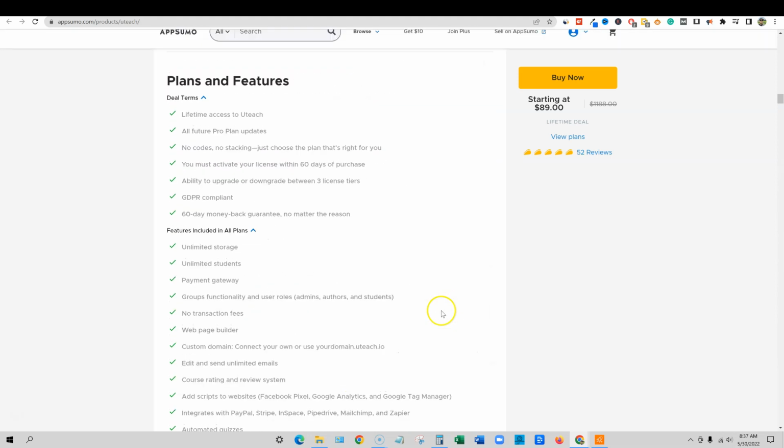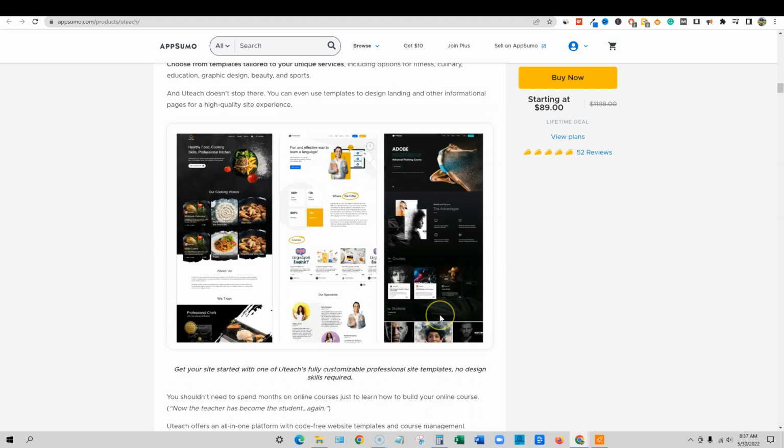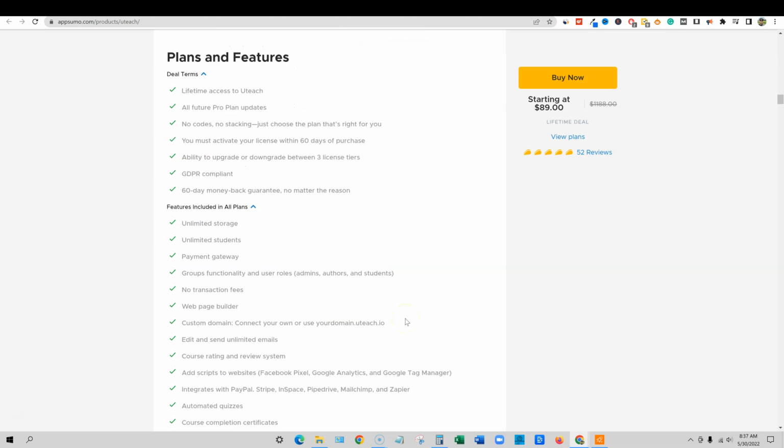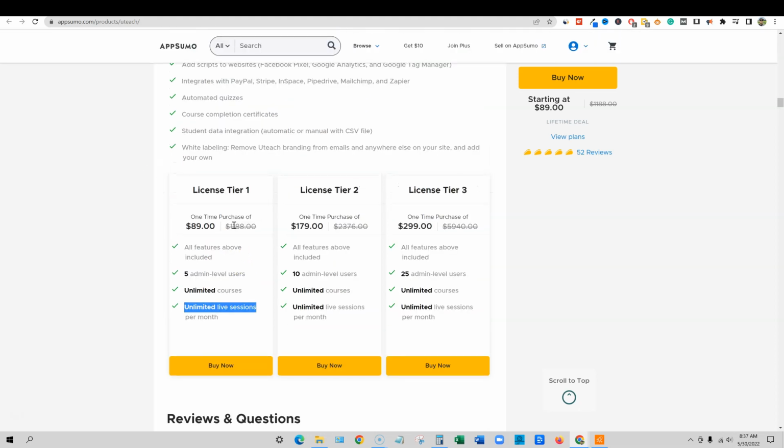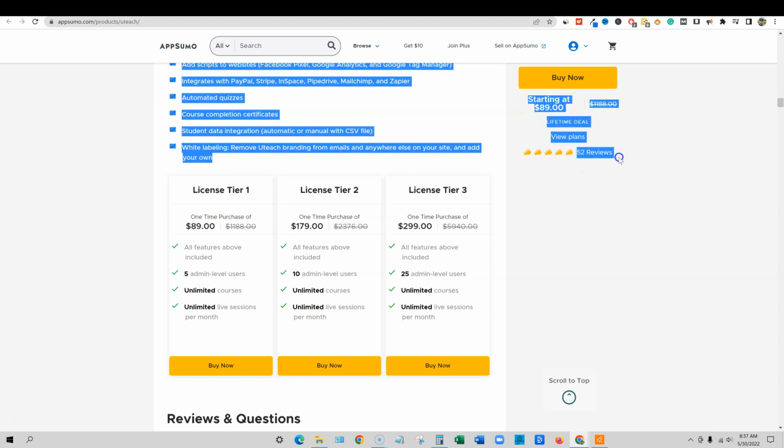We'll come down here, and you can see all the different templates. You can really build a professional landing page and host all of your courses on here. Now, this is what's really cool about this one. They're giving you unlimited courses, unlimited live sessions that you can produce with Tier 1, and they also provide unlimited video hosting. So this is really one of the best buys, probably the top best buy on AppSumo if I had to call one for the month of May.